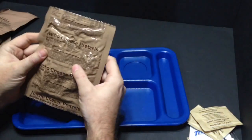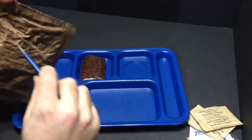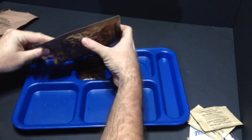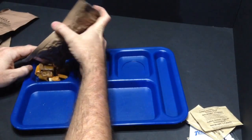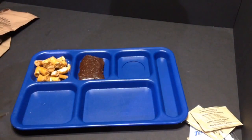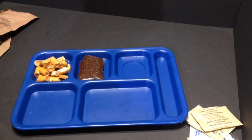And let's go ahead and get out our nacho cheese pretzels. Go and slice it at the top. All right. Don't really smell like much of anything. It's kind of like those things you buy in the store, Combos. I think we still make those or not. But they used to make a bunch of different kinds, and that's kind of what those remind me of.